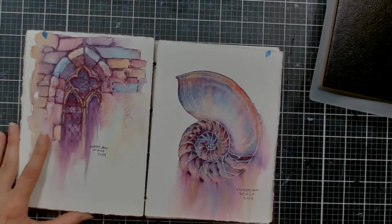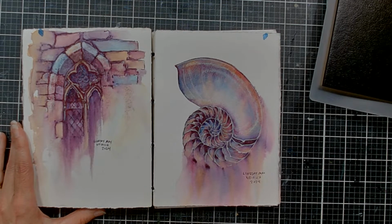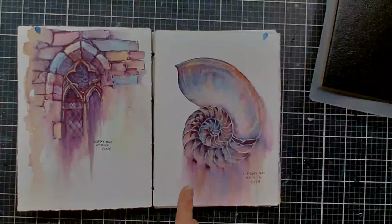Yeah, I get bored if I do the same thing too often. So my favorite way is to change it up so that I'm not bored. All right, so this was kind of fun.